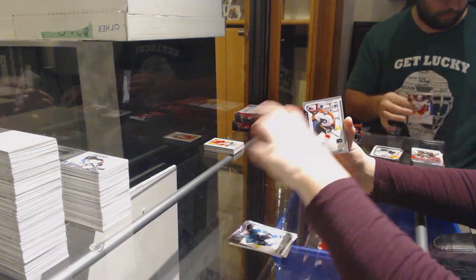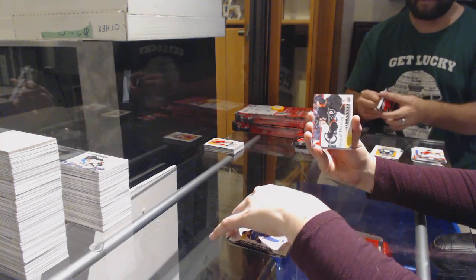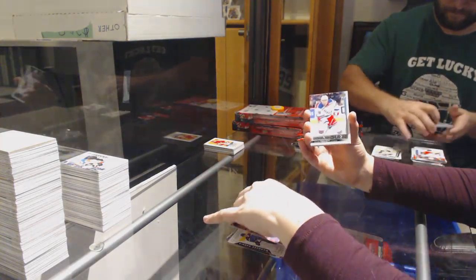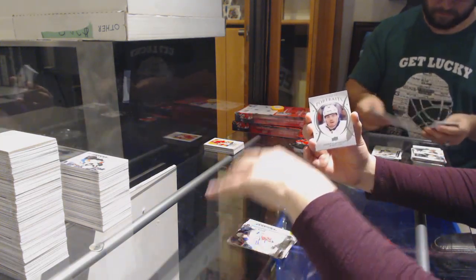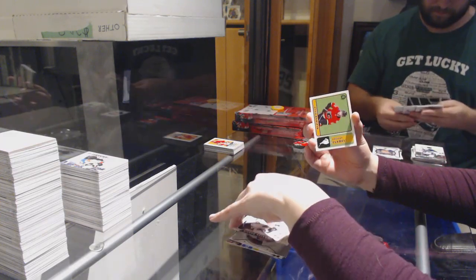Mikhail Vorobyev, Marquee Rookie, Silver Border for the Flyers. Robert Thomas, Marquee Rookie for the Blues. Canvas of Nolan Patrick for the Philadelphia Flyers. Young Guns of Steven Fogarty for the New York Rangers. Andreas Johnsson Portraits for the Leafs. Rourke Chartier Marquee Rookie for the Sharks.